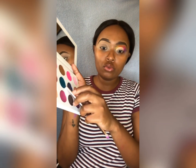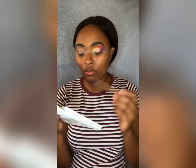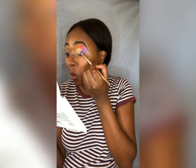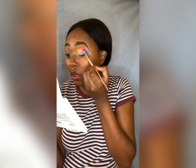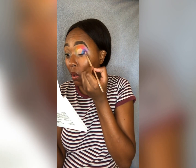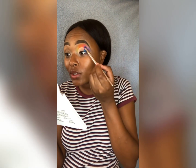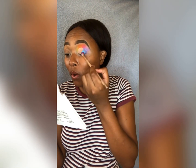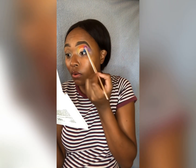Now, because I love playing around with colors, I'm gonna go in with this blue. It's a blue green. I'll use the same brush I used for my purple. So what I'm gonna do is come in with the color and see what it gives me.